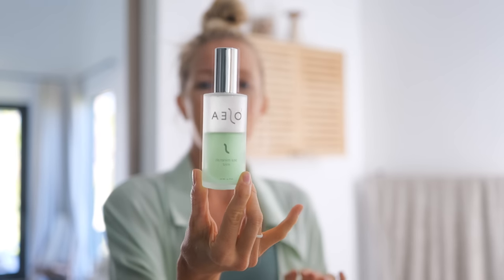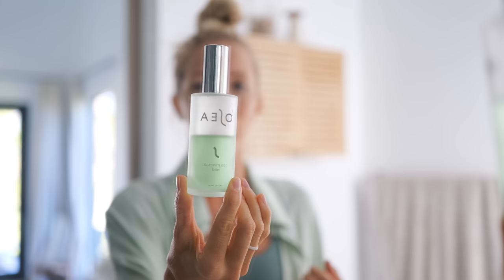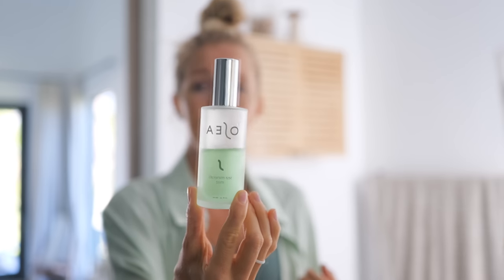Next up is the Osea Sea Minerals Mist. So the reason I love this is because it has aloe vera and mineral peptides to help restore your skin's mineral balance all day. This is such a refreshing start. I love to do this. You can also use this to set your makeup if you're using like a mineral powder makeup. I'll just do three sprays and I make sure it kind of gets my décolleté as well.